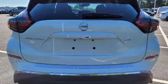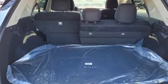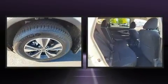For drivers who enjoy the natural environment, a power moonroof allows an infusion of fresh air. Premium sound drives 11 speakers, providing you and your passengers a sensational audio experience.